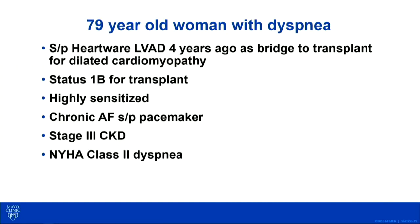I'll show you another example of a patient that we would treat with this therapy. This is a patient with an LVAD. She'd had an LVAD 4 years ago as a bridge to transplant for a dilated cardiomyopathy, and she was unlikely to receive a heart transplant. Yet she developed a problem that's not uncommon with LVAD patients, and that's native aortic regurgitation. This really causes a problem because of the cycle with the LVAD, and without correcting the aortic regurgitation, the cardiac output in these patients is significantly limited despite trying to optimize the RPMs on the device.